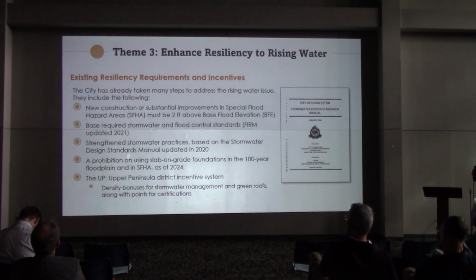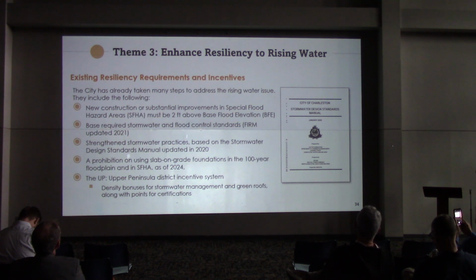In terms of the recommendations that are in the City Plan for regulatory action, I think the first thing, before we talk specifically about regulatory actions, we want to note that the city has already taken a number of steps to address this rising water environment. Number one, they have increased the base flood elevation requirement in special flood hazard areas to 2 feet above base flood elevation. What FEMA requires is just above base flood elevation. So buildings in the 100-year floodplain are going to have to be 2 feet above base flood elevation.